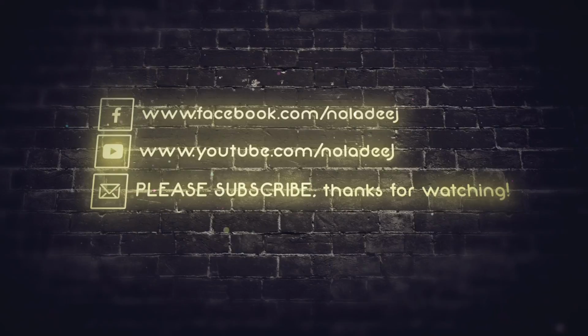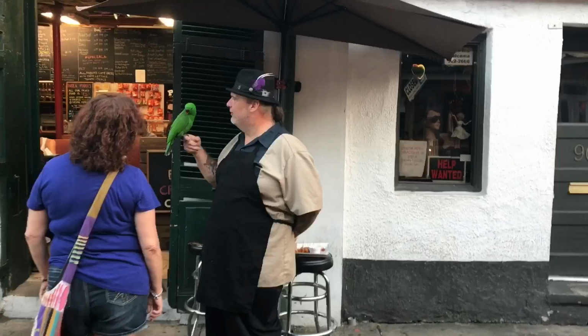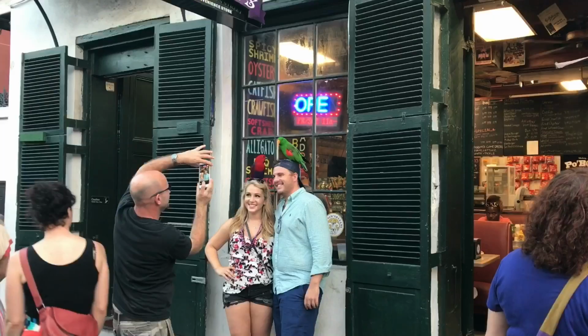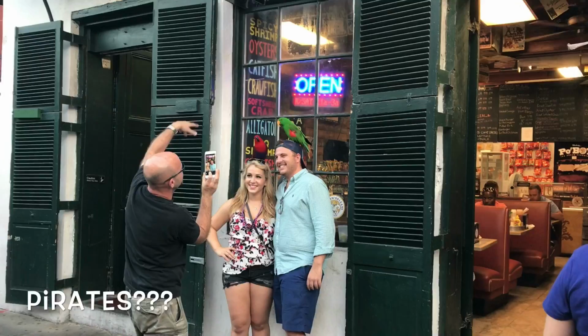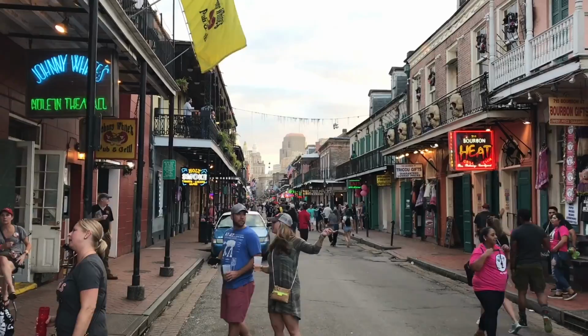Walking around the French Quarter, you see some interesting sights. Almost at every turn, there is something entertaining to see. Oh, look. They're getting a picture with a couple of parrots on their heads. It rained earlier, so thankfully the weather has cleared up enough to walk around down here and enjoy it. It's nice and windy and breezy.